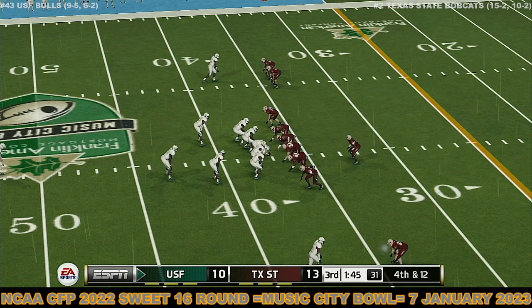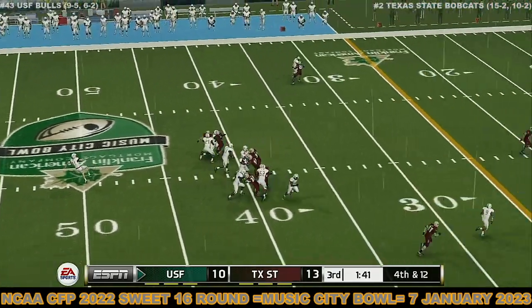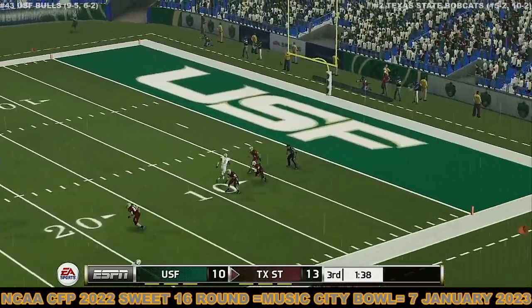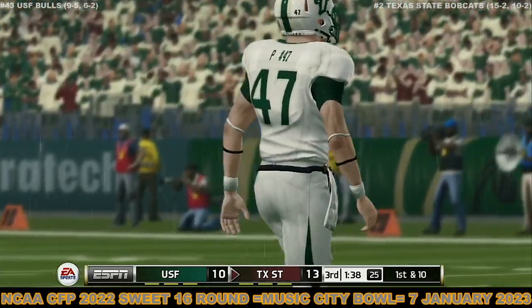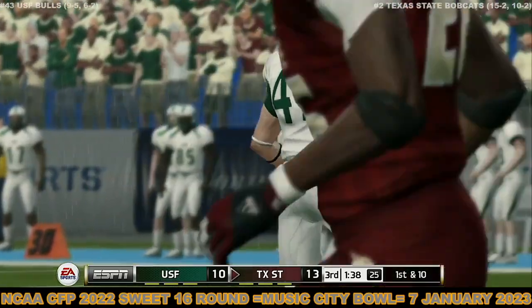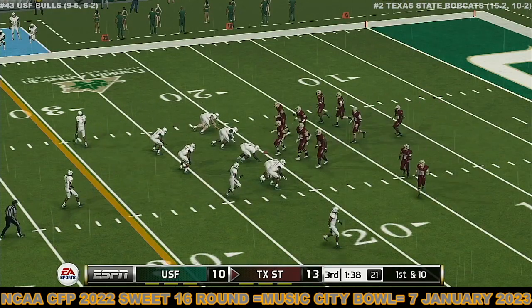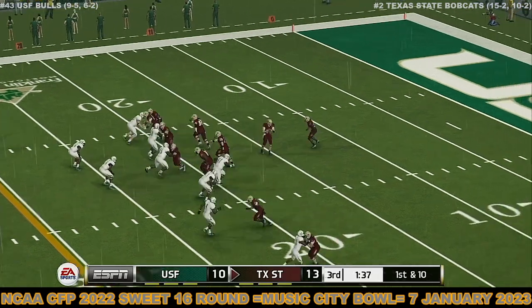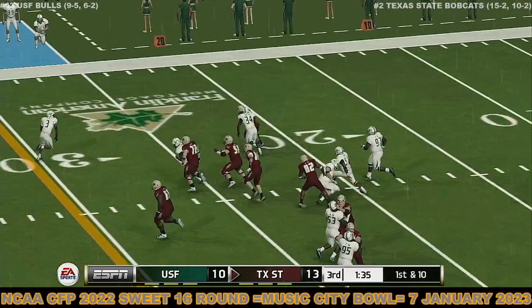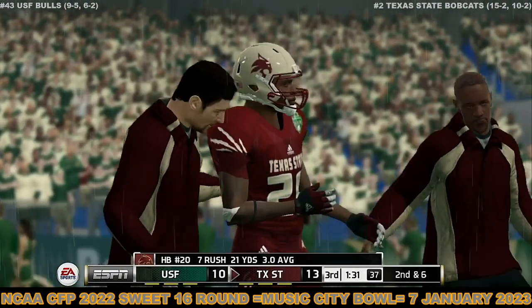He's going to aim this one to the sideline, try to kick it out of bounds. This one's going to be down in the end zone for a touchback. So they're just about set to get the game going again. Texas State holds a field goal lead. Nice run there as they work the outside. I'm not sure what happened, but one of the players is hurt.